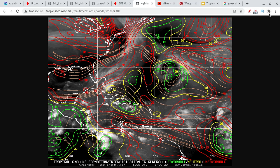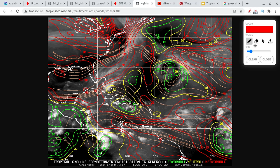So definitely something. Now looking at that wind shear, as you can see, it only has 10 to 20 knots of wind shear, so not too bad. And then for the Caribbean, currently 25 to 30 knots, but we'll see if that does decrease.